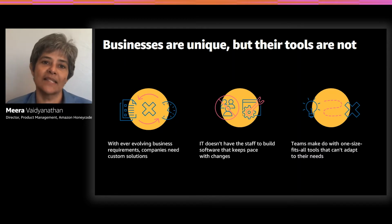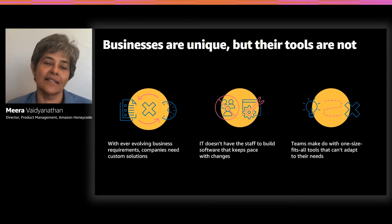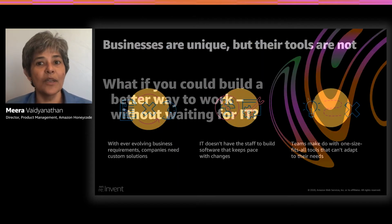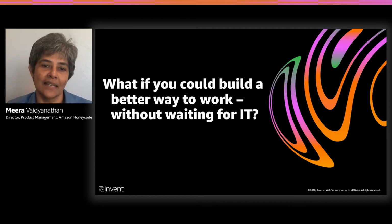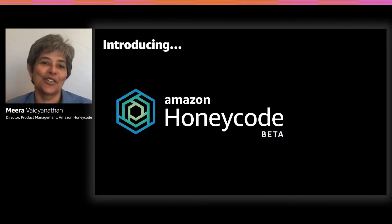Now, some of our customers tell us that they use a set of specialized tools for tracking business processes. And others tell us that they build custom applications for these processes. But both of these are very costly and often not feasible. Now, imagine if you could build a custom app tailored to your unique needs without waiting for IT or learning how to code. I'm excited to share Amazon Honeycode, which we launched earlier this year in beta.